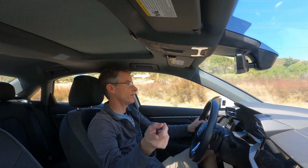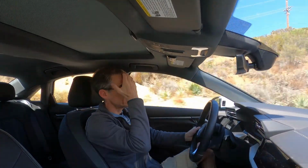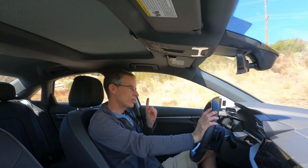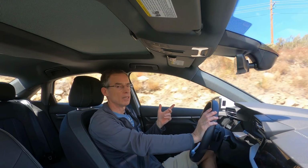Oh, and the best thing is it only requires regular gas. I checked that because I had to fill it up, and it says regular gas, which often these four-cylinder turbos require premium.